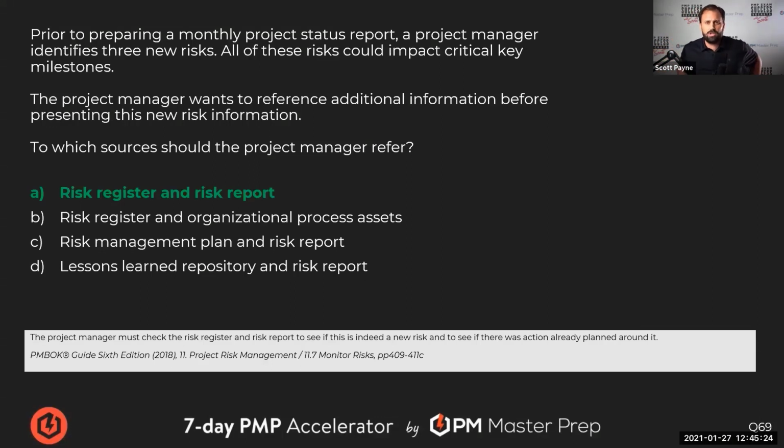Yeah. So this is good because we went through all the artifacts, or whatever you want to call them, of risk, talking about what they are and what they're used for. What they're saying here is last month we created a report. It's updated per last month. This month we have to create a new report. What are we going to look at to get the new information? Probably not a bad idea to just look at what we looked at last month.